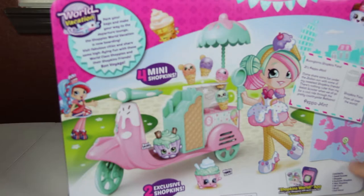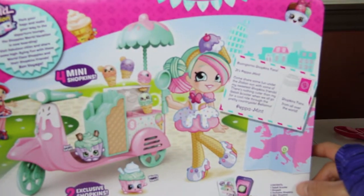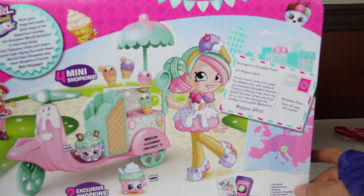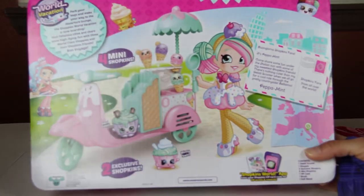So it says, "Buongiorno, Shopkins fans. It's Peppermint. Come share some fun under the Italian sun with some of my sweetest Shopkins friends. There's nothing cuter than my Gelati scooter when we all go for a cool ride through the pretty countryside. Bellissimo, Peppermint." So she's in Italy.